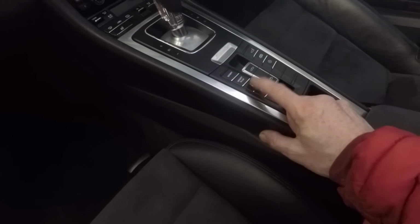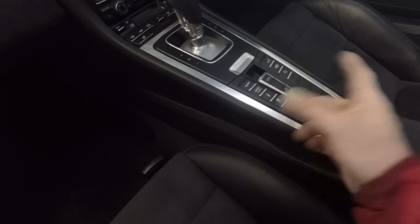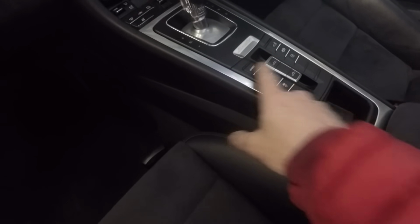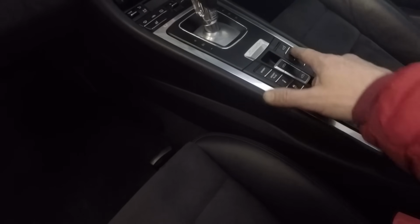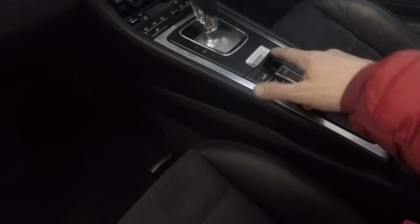And we've got adaptive dampers, but you just leave that really, and if you want to make it harder, mainly for track, you press that button or it gets harder with sport mode. The beauty of it is you can have what you want. So Sport Plus makes the car hard and loud, but if you don't want it hard or loud, you just want, say, the throttle response, you can just have what you want.